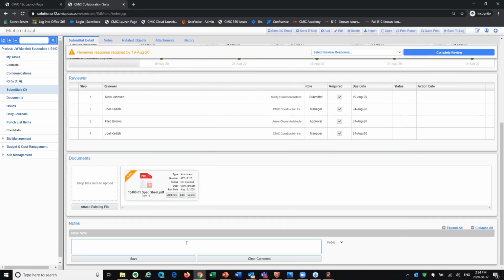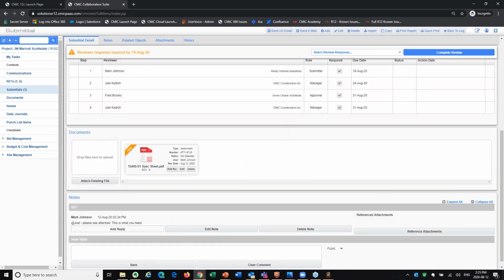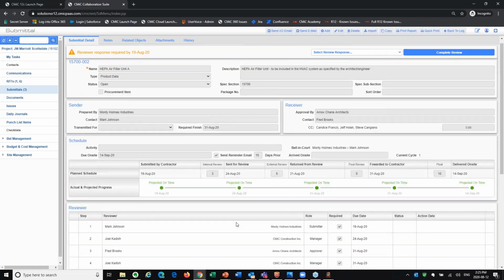I'm going to leave a note so that everyone knows what's going on. I'm sending this over to Joel. I'm going to say, please see attached. This is what you need. And go ahead and save that. So I've done everything I need to do. I've uploaded my file and made my notes. I don't have to do the notes, by the way, it's all optional. I'll give that a note, and I'm going to say that this is now done.